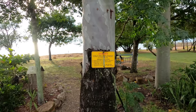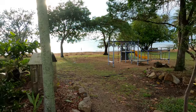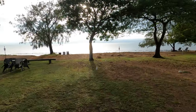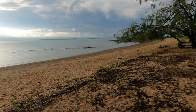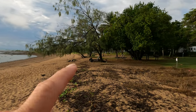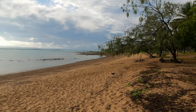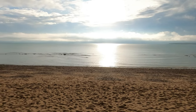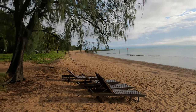From October to May, dangerous marine stingers may be present in these waters. Fair dinkum ocean. And up there is the unpowered camping area, so you can camp right on the beach. Island out there. Oh, there's a boat ramp. Launch your boat.